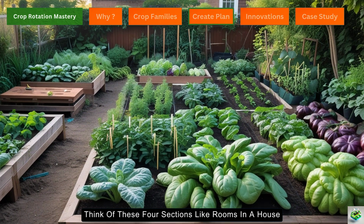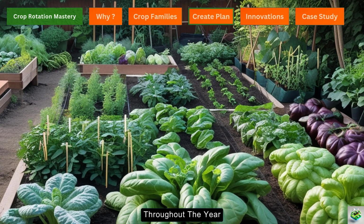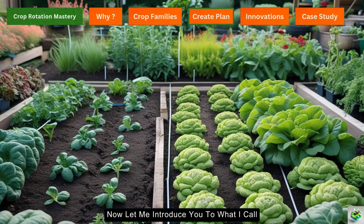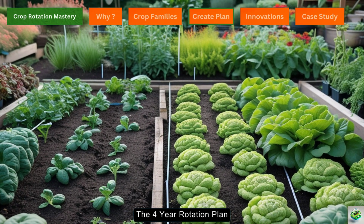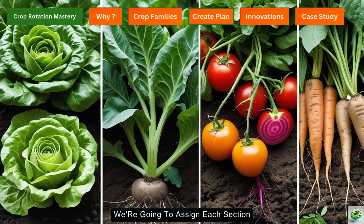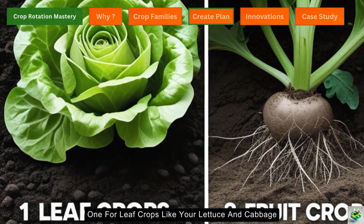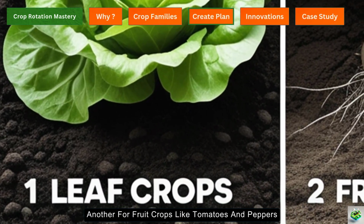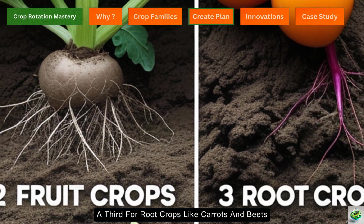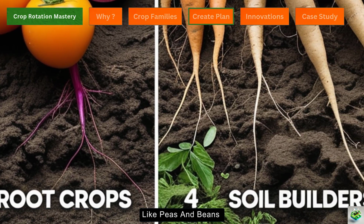Think of these 4 sections like rooms in a house. Each room will host different plant families throughout the year. Now, let me introduce you to what I call the 4-year rotation plan. The simplest rotation system you'll ever need. We're going to assign each section a specific group of plants. One for leaf crops like your lettuce and cabbage, another for fruit crops like tomatoes and peppers, a third for root crops like carrots and beets, and the 4th for your soil builders like peas and beans.